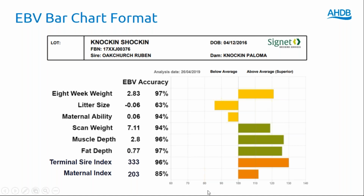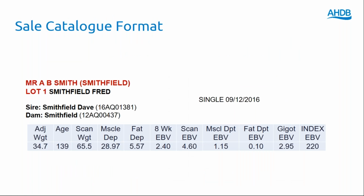So this line of 100 down the center of the chart, that's actually the current average for the current year's lamb crop. And we can see where they sit within the breed. You'll also see information in the catalogues that you get through. I've seen the recent ones coming through from the Charollais Sheep Society. You'll see a line of data here along the bottom, and actually that's divided into 2 areas. So this information is all raw data. It shows you that the animal has been measured at 139 days of age. He weighed 65.5 kilos, had a muscle of, let's say, 29 mil, and a fat depth measurement.